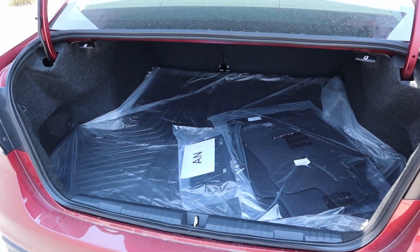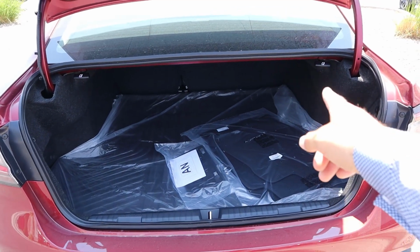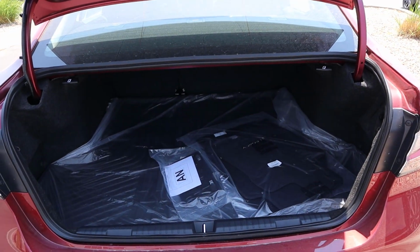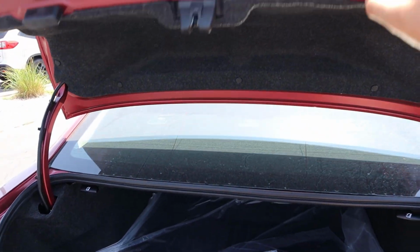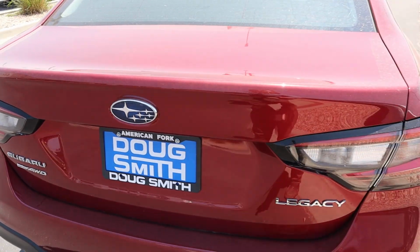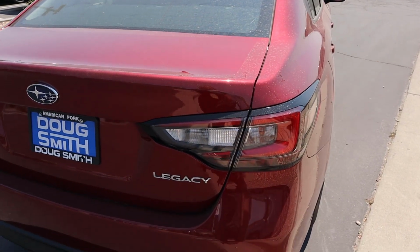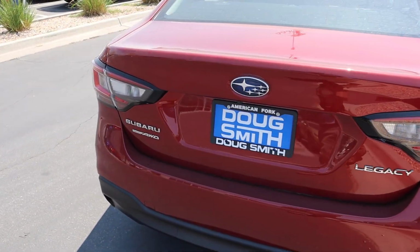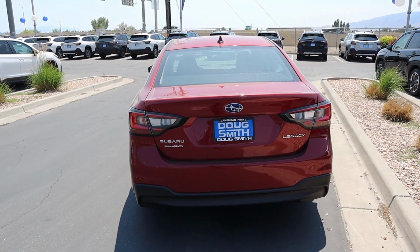Really big trunk here. The Legacy is Subaru's larger car, so that's always nice. You've got tabs to throw down the seats if you need even more storage space, so lots of practicality built in. When you're all done, just plop that down. And then you can see here with the taillights, pretty cool looking how they kind of swoop around. Got the Legacy badge, all-wheel drive of course, and that's the rest of the rear.